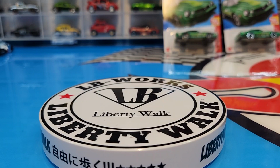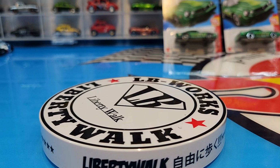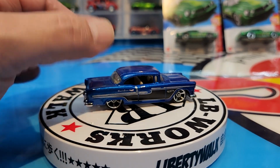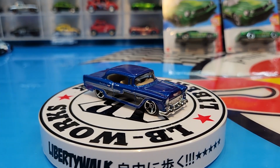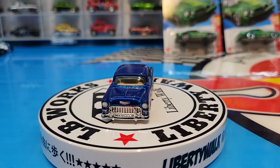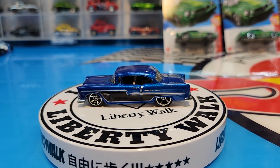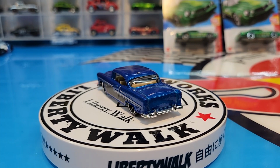We are moving in to the super treasure hunts, guys. All right? And we're going to start off with number one, which is the 56 Chevy, or no, sorry, it is the 55 Chevy Bel Air, guys. And this one, when I began the year off and I found this, I thought this was going to be the best super treasure hunt of the year. I love this car. Think it is gorgeous. Color combination, the chrome, everything about it I just loved. And it's still very high on my list as an awesome super treasure hunt. But this is the regular version, of course.